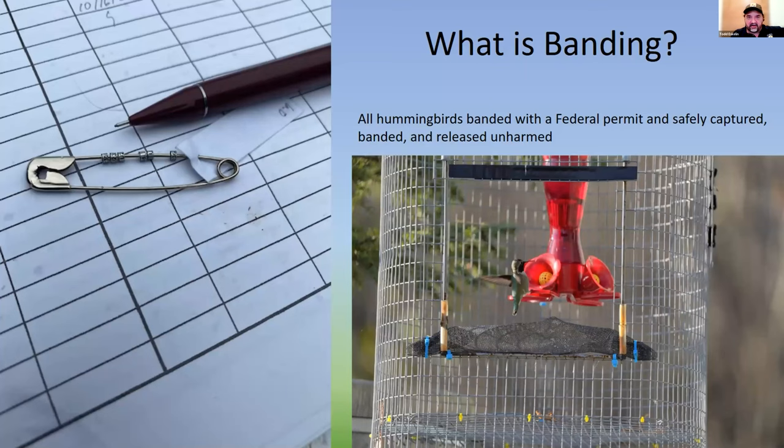So I started a banding project focusing on trying to see how many Anna's hummingbirds were actually coming to the Kenai.